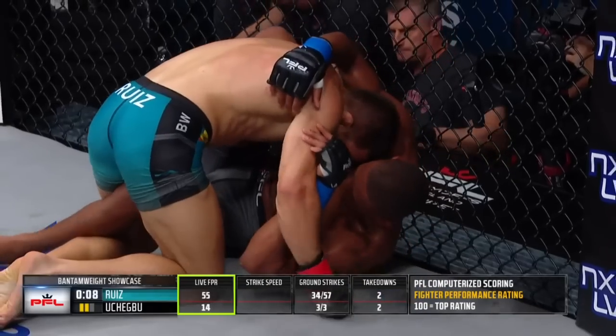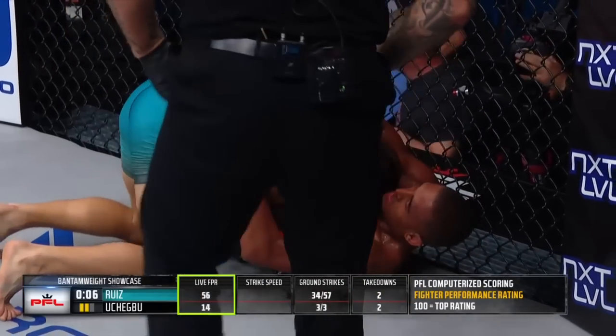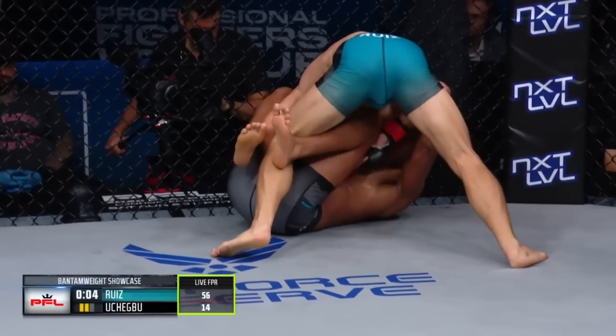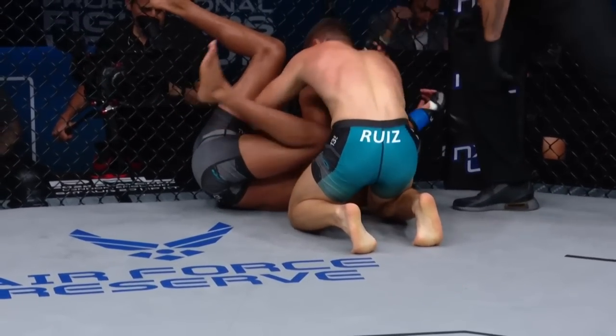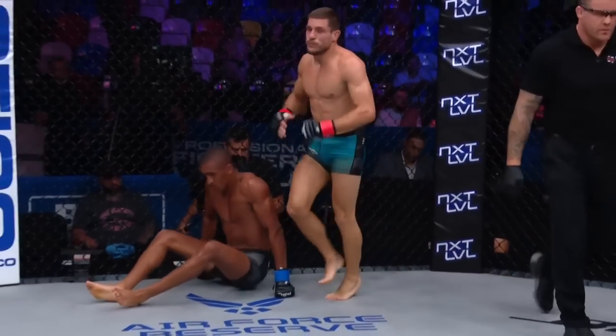Final 10 seconds of this second frame here. Zebenzui Ruiz trying to finish the round on top. And it looks like he will. Another strong frame for our first PFL fighter from Spain.